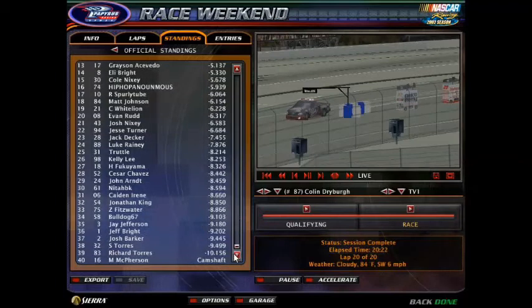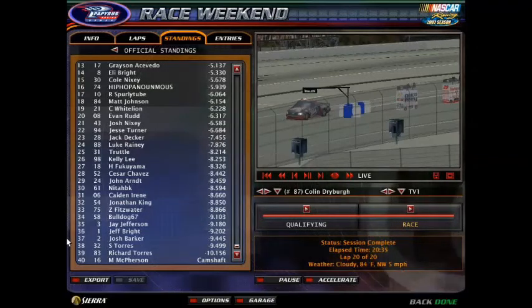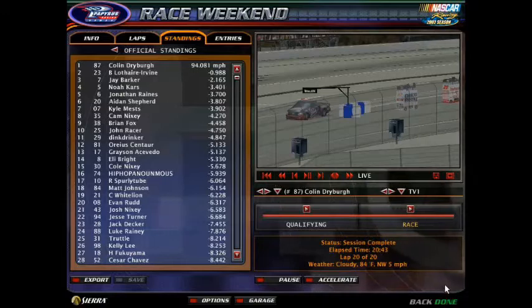That's the race results. 39 trucks finished the race on the lead lap. No one was a lap down. The only driver out of the race was Morgan McPherson, who broke a camshaft during the only caution of the day. So that is it for Milwaukee. We are now halfway through the season. We'll take you to victory lane for the very first time this season with Colin Jarberg.